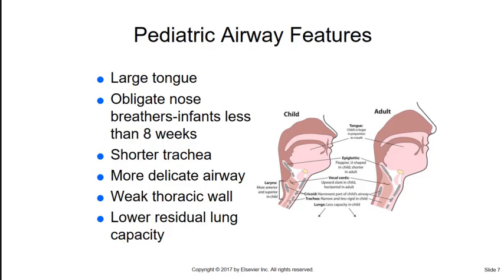Pediatric airway is definitely different than adults and something that has to be taken into consideration. One of the most important anatomical differences between adult and PEDS is the respiratory system. Failure to manage a pediatric patient's airway is among the leading causes of death in medical and traumatic emergency. There are many important features of the pediatric anatomy. The tongue is in large proportion to the oral cavity. Infants less than 8 weeks breathe through their nose, so if that is blocked in any way, it could cause respiratory failure. The trachea is much smaller and shorter. The airway is delicate. The thoracic wall is weak, and the lung capacity is much lower.